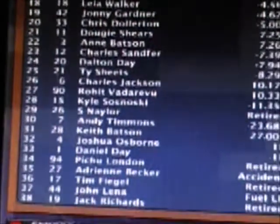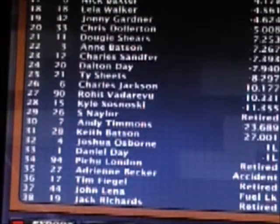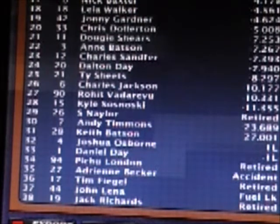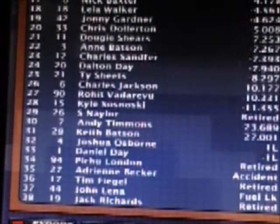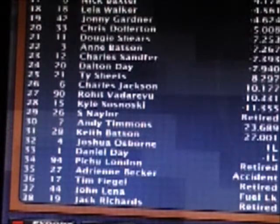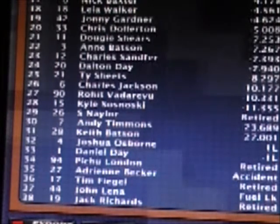And there's the rest of the finishing order. Unbelievable finish to New Hampshire. That's going to be a race that's going to be talked about for a long time in this series. Cars out of the race: Pichu London, Adrian Becker, Tim Feigl, John Lena because of a fuel leak, and Jack Richards, but all the other 4 out because of crashes.